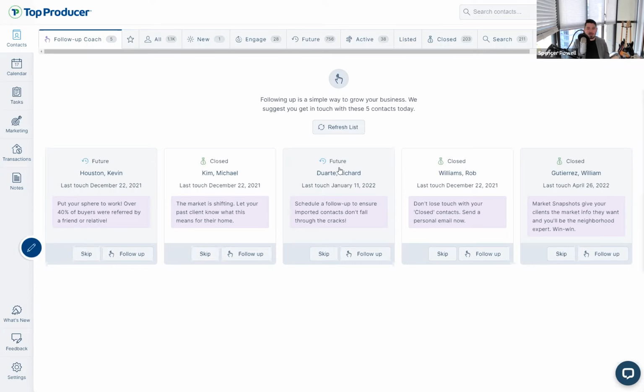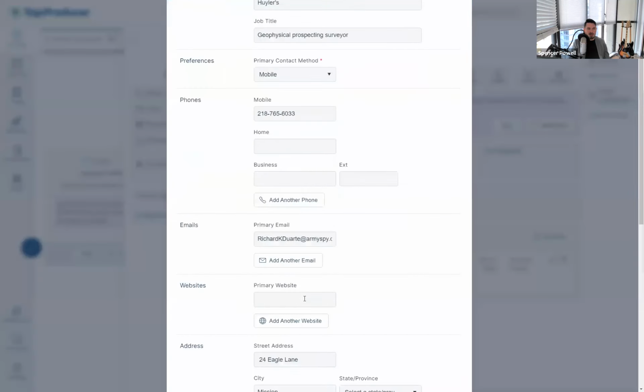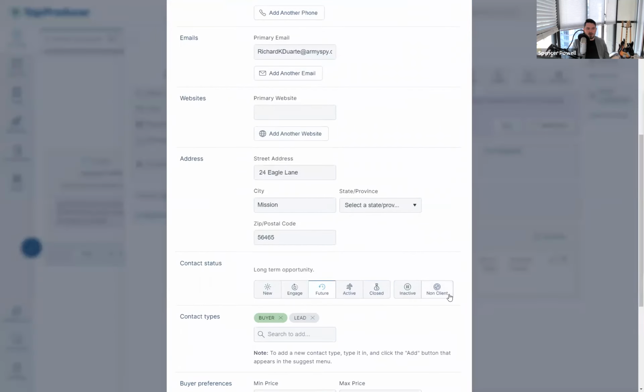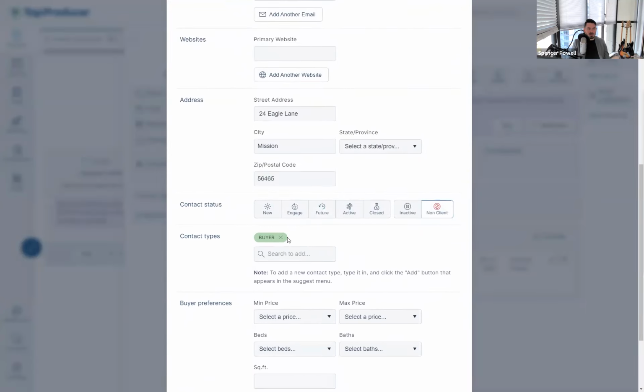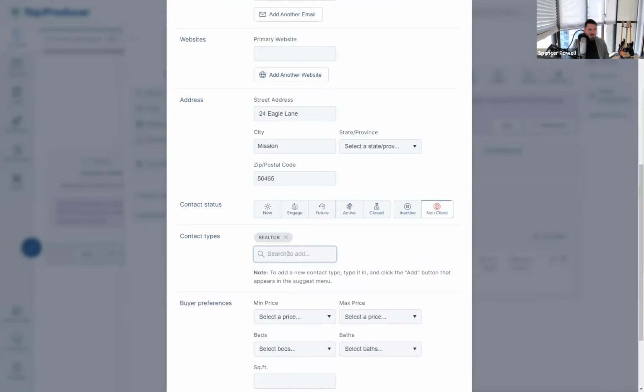So let's actually use that example really quick. Let's say Richard is another agent that I sometimes work with, and we provide referrals to each other because maybe we're just both outside each other's areas that we'd like to operate in, right? So let's click on Richard's contact record. And let's say this is all out of date. So I'm going to go ahead and click on edit contact at the bottom. Let's scroll down. Let's set his contact status to non-client. Let's remove these contact types, and let's say realtor, right? We could say referral source.